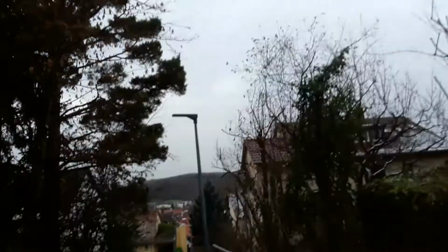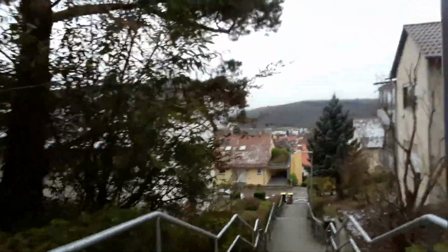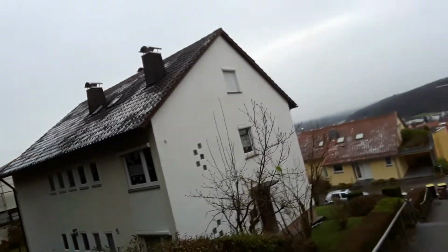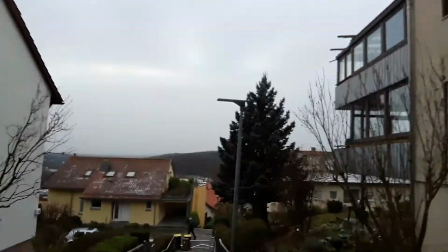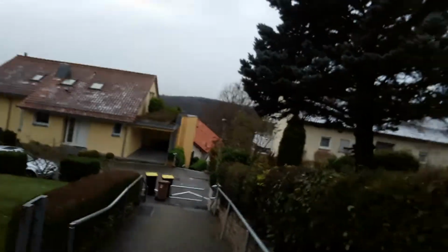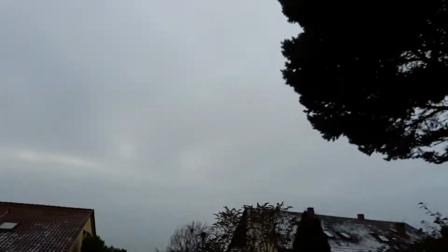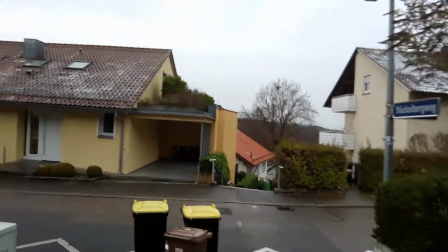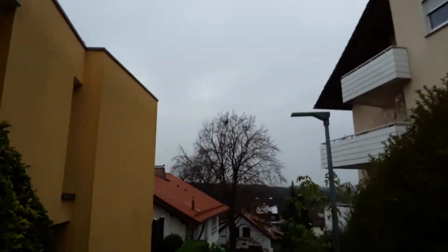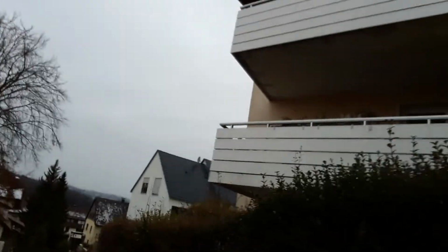So guys, as you can see, this place is so hilly. I have to walk down like this. We have stairs, then we have rich people's houses. Wow. And the place is so quiet. Another road that separates the neighborhood. You see, people's houses, they're so big, so huge.